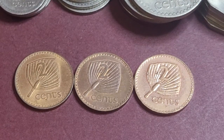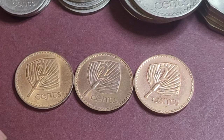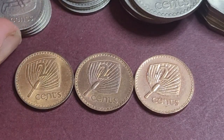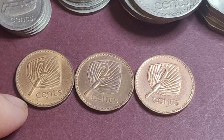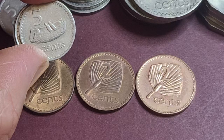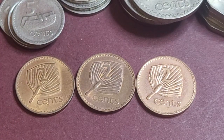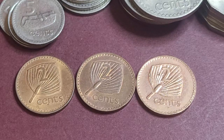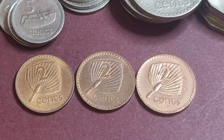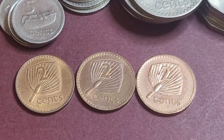And another thing I should say before we get more into depth is that up until 1990, these coins were either copper and nickel or bronze. But after that, they became copper-plated steel for the brown coloured coins. For the silver coins, they became nickel-plated steel. So even now, Fiji issues coins that are all plated steel, which is a lot cheaper than actually producing coins of the older copper nickel or just the bronze variety.